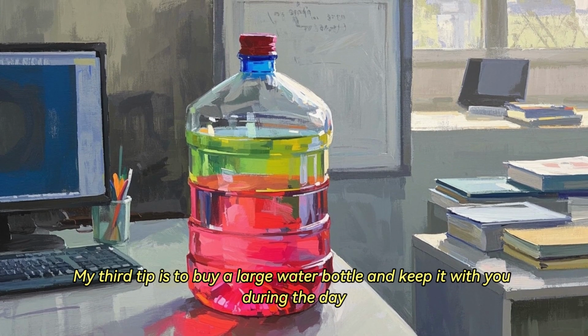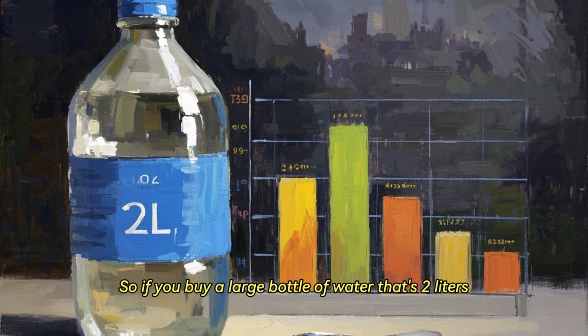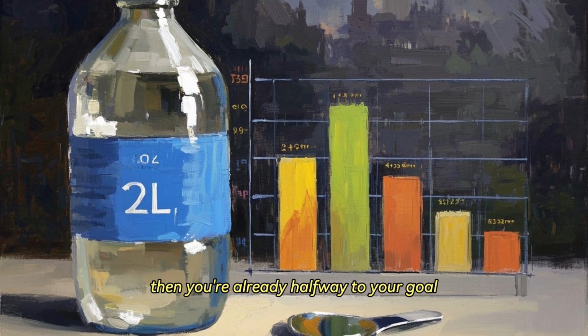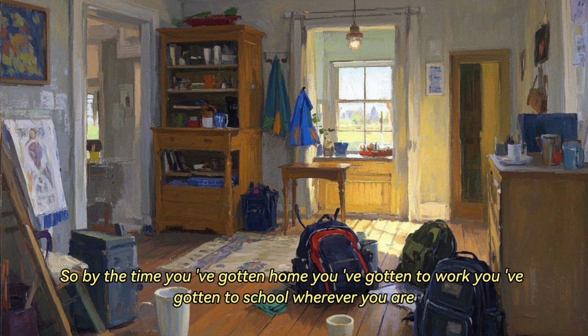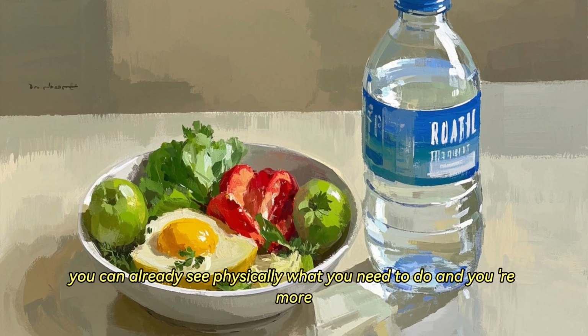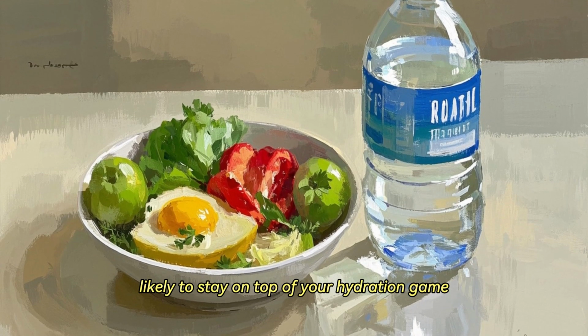My third tip is to buy a large water bottle and keep it with you during the day. If you buy a large bottle of water that's 2 liters, then you're already halfway to your goal. By the time you've gotten home, you've gotten to work, you've gotten to school, wherever you are, you can already see physically what you need to do, and you're more likely to stay on top of your hydration game.